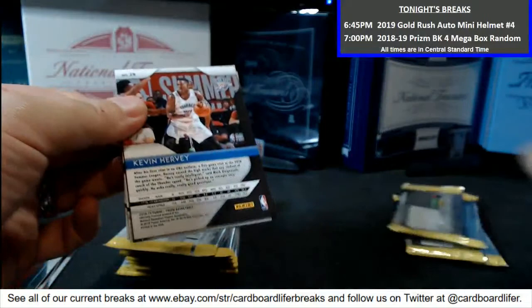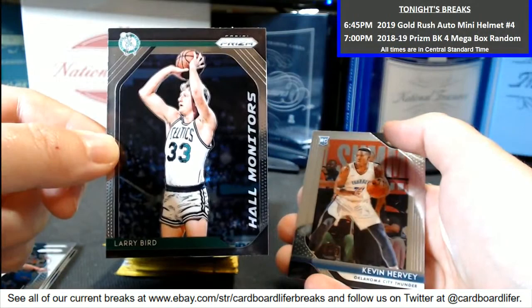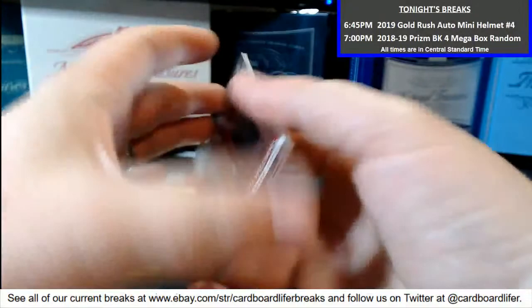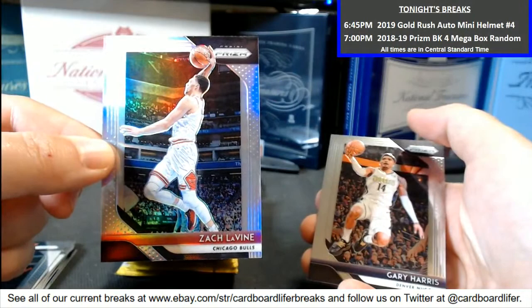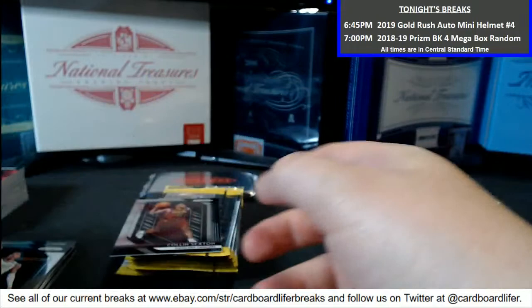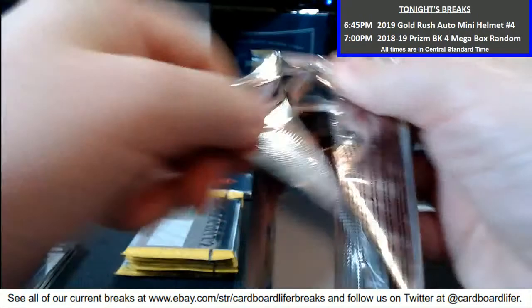Manu Ginobili, Elfrid Payton, Hall Monitors Larry Bird, and Kevin Hervey, rookie. Lou Williams, Collin Sexton, rookie, and Zach LaVine, silver. Gary Harris. Kobe on the back.